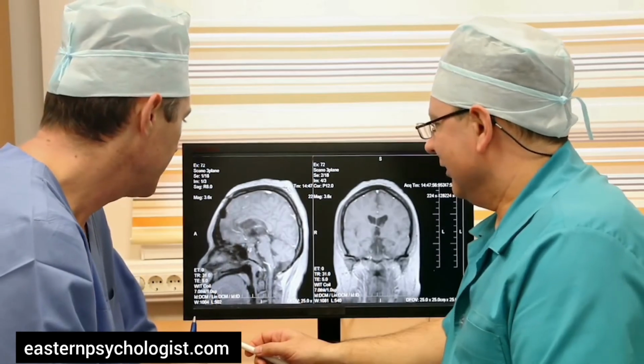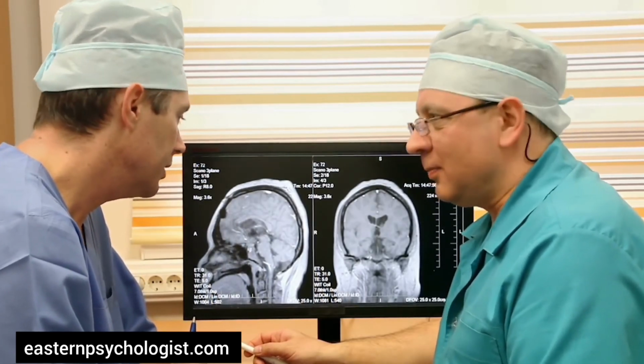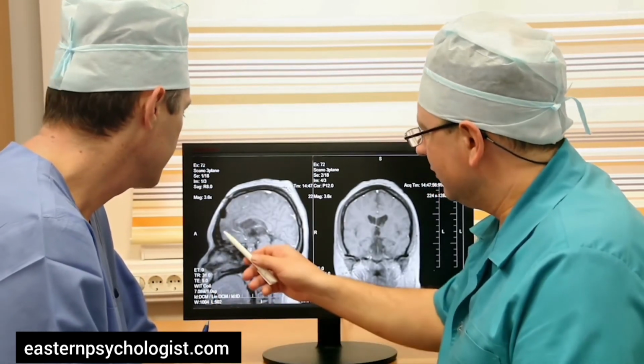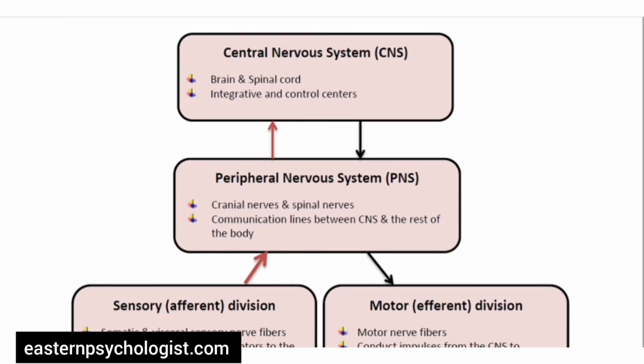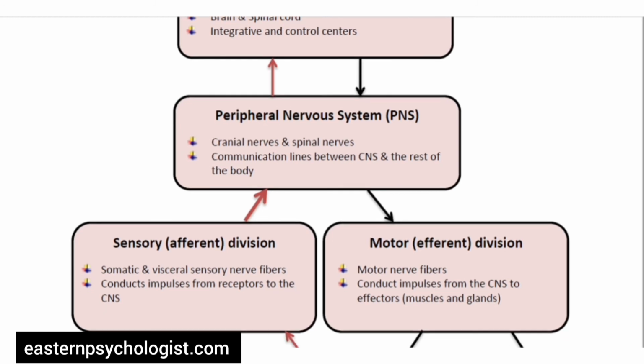So as you can see, the nervous system is quite complex. But again, you can learn the nervous system through this given flow chart. It will be easier for you as well.